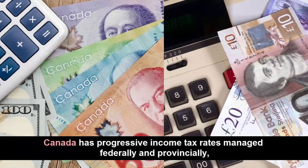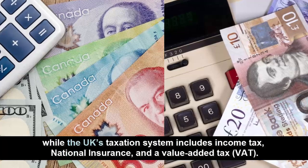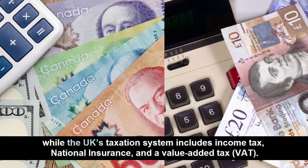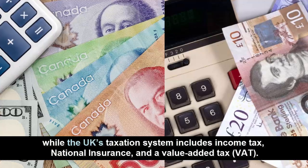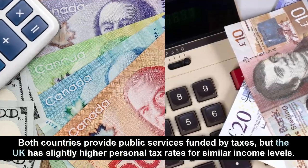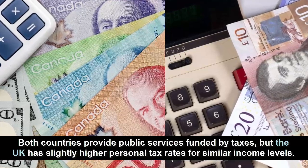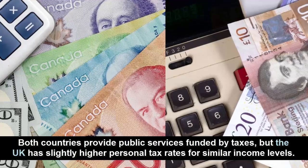Taxation. Canada has progressive income tax rates managed federally and provincially, while the UK's taxation system includes income tax, national insurance, and a value-added tax, VAT. Both countries provide public services funded by taxes, but the UK has slightly higher personal tax rates for similar income levels.